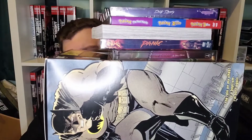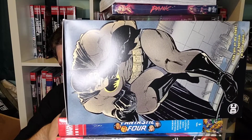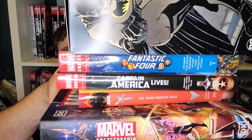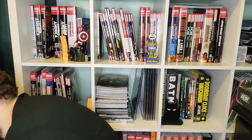We have the Pokemon trilogy there. We have the Deadpool manga, Deadpool Samurai, which is facing backwards. Satanic Panic, or just Panic. Spider-Man: No Way Home on 4K Steelbook. The Dark Knight Returns Batman Mask and book set. We have Fantastic Four Volume 1 by Jonathan Hickman Omnibus. Captain America Lives Omnibus. X-Men: The Dark Phoenix Saga, a novel, and the Marvel Encyclopedia. So quite a variety. Like I said, half books, half media, we'll say.